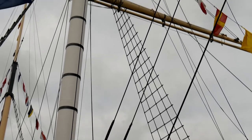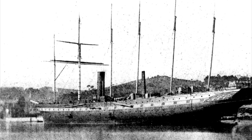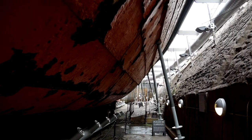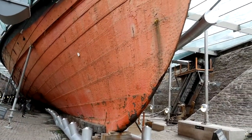On July 19, 1843, Prince Albert launched the SS Great Britain from a specially built dry dock in the Bristol harbour. Designed by Isambard Kingdom Brunel, she was the biggest, fastest and most innovative ship ever built and would revolutionise shipbuilding for the next 100 years. A true prototype, her hull built from wrought iron, which many claimed due to her size would never float.